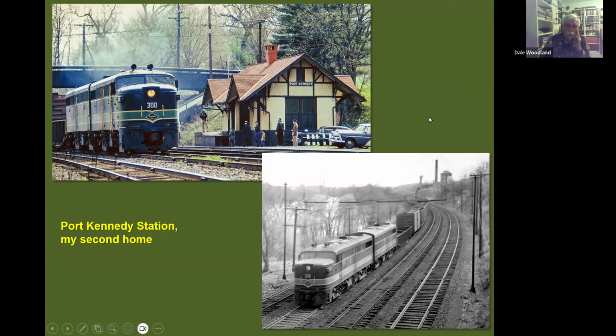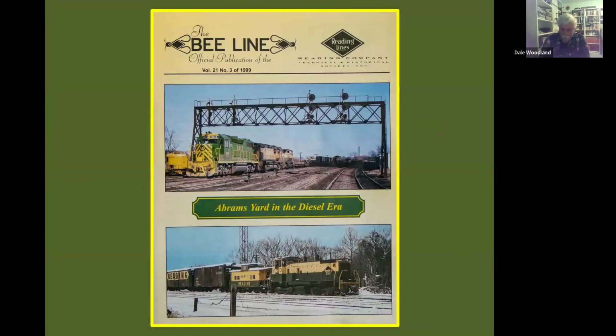Now, the issue with Port Kennedy is I had a camera that wouldn't stop trains. At Abrams, the trains were stopped. And so I could start my photography career, so to speak, at Abrams, where I couldn't at Port Kennedy because nothing stopped. This is a copy of one of our issues of the Reading Tech Society, which I did just for the yard at Abrams. And it was in the diesel era only, because that's when my pictures were taken. And it's a good issue to get a hold of. There are more in detail, lots of good maps and things in that issue.